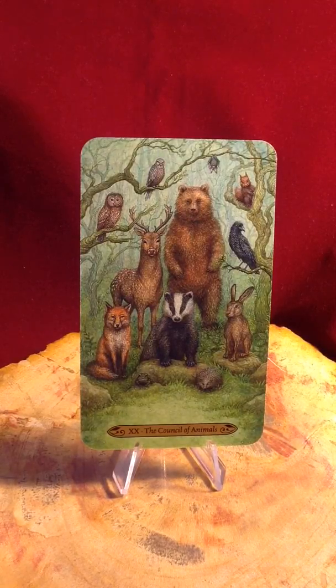The Council of Animals convenes at fateful turning points to evaluate the traveler's progress and rule in judgment for the future. Each council animal has its own unique wisdom, insight, perspective. Each is authentically itself and expects you to be too. Don't ever think that you can fool the council or yourself. It is a time for reckoning.